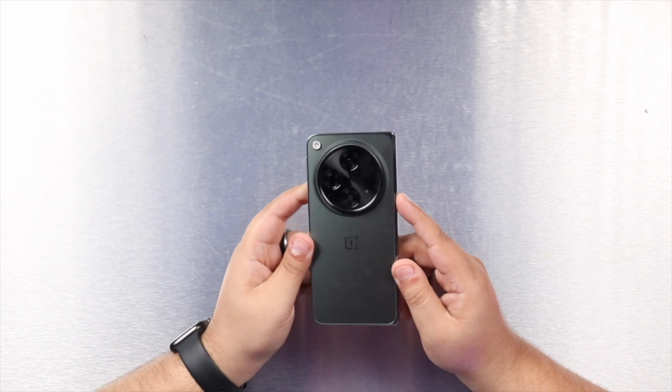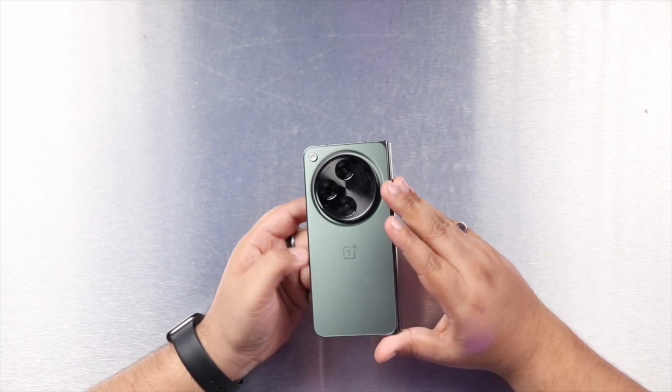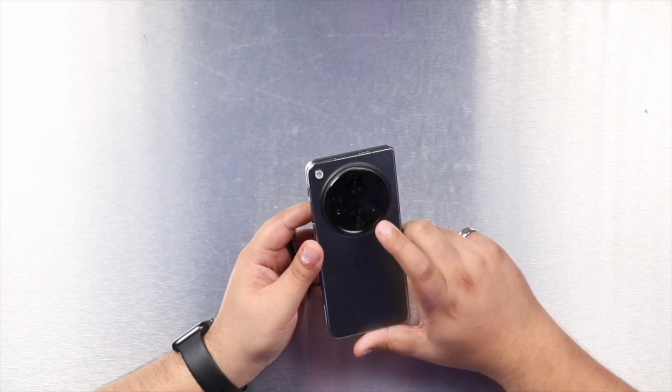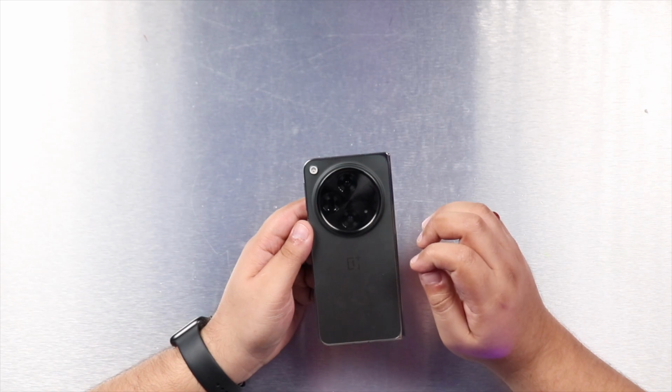Now, when it comes to the cameras, we have a triple camera setup. We have a wide 48 megapixel camera. We have another 48 megapixel camera, which is the ultra wide, and then we have a 64 megapixel camera for the telephoto lens. This does come with Hasselblad branding, but this is not a Hasselblad camera. I should clarify that right now.